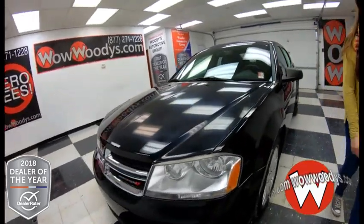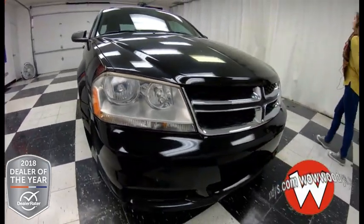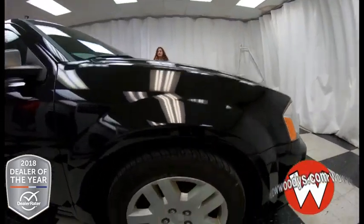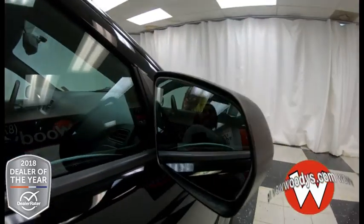So it comes in this black exterior color. You have your chrome outlined grille with your Dodge badge in the middle and these halogen headlamps up front. And this has a 2.4 liter inline-4 engine. Then looking down at your wheels, those are 17-inch alloy wheels. And then over to your side mirrors, they are power adjustable.